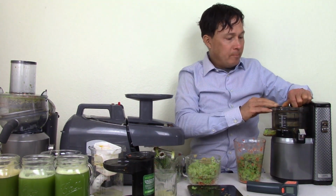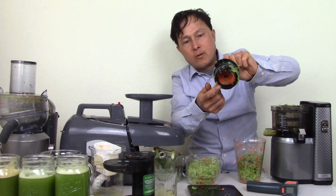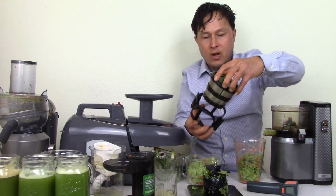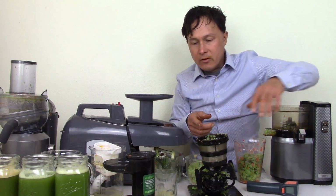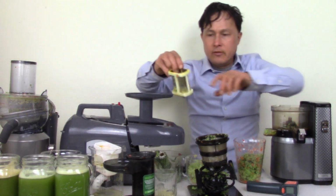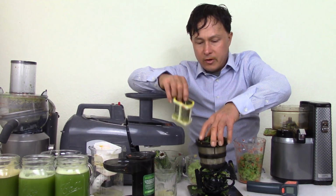All right, pulling out the auger inside here, we got some pulp on here. There will always be some pulp underneath the auger, so don't be alarmed about that. In addition, we got some pulp inside the screen, and pulp jammed into the screen, not too hard to clean. A little bit easier than the Green Star Pro screen. I think it's right here. A little bit easier. This is more jammed in, but there's less surface area on this screen than this screen.